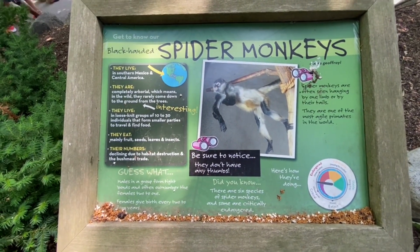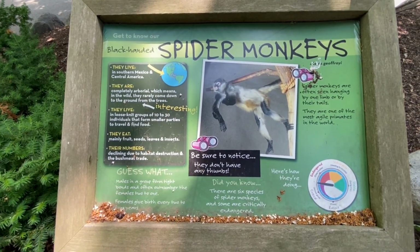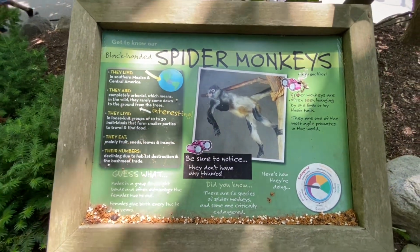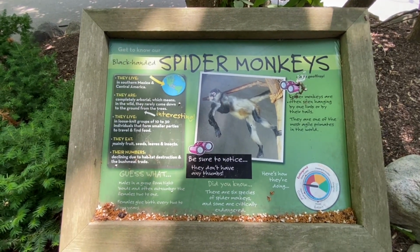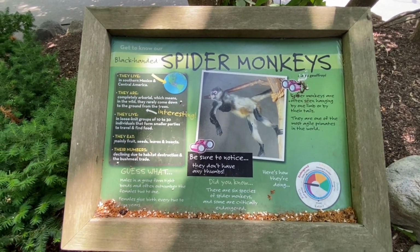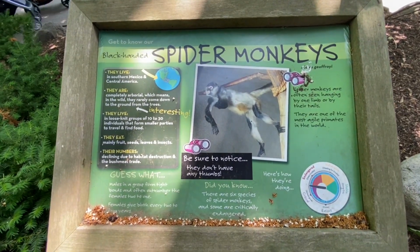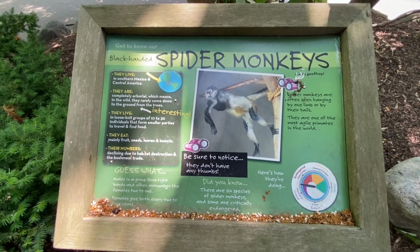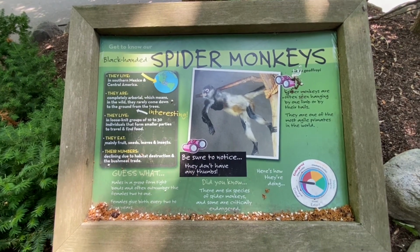They live in loose-knit groups of 10 to 30. They eat mainly fruit, seeds, leaves, and insects. Numbers are declining, obviously, due to habitat destruction and bushmeat trade. They don't have any thumbs. And there are 6 species of spider monkeys, and some are critically endangered. As we are checking out the spider monkeys and the monkeys and the gorillas here at the zoo today.